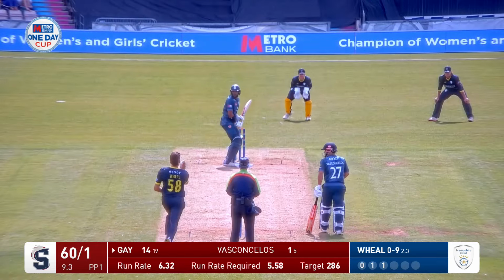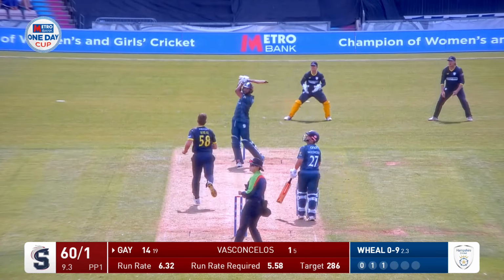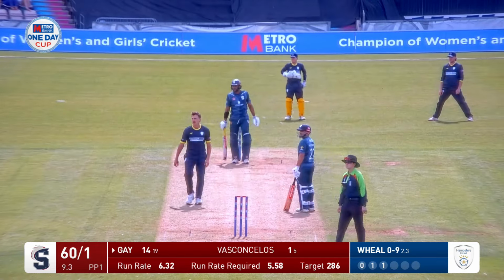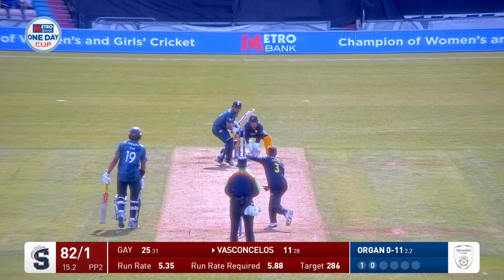Here's Wheel switching over the wicket to Gay. It goes big over mid-on, and I think that's going for a maximum. And that's a really nice pickup. Heard it just hit the boundary boards away to our left. It just seems to go down.